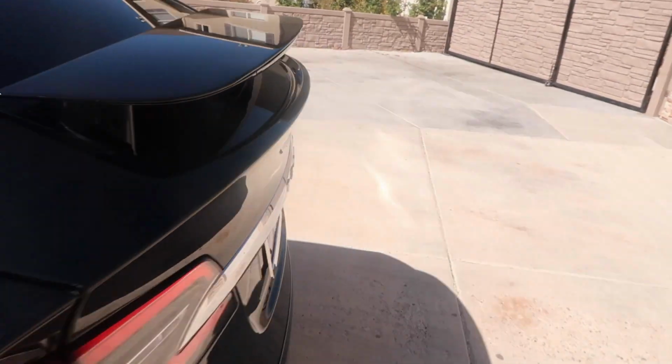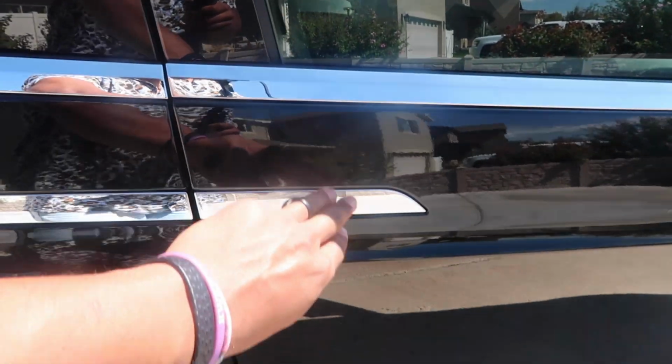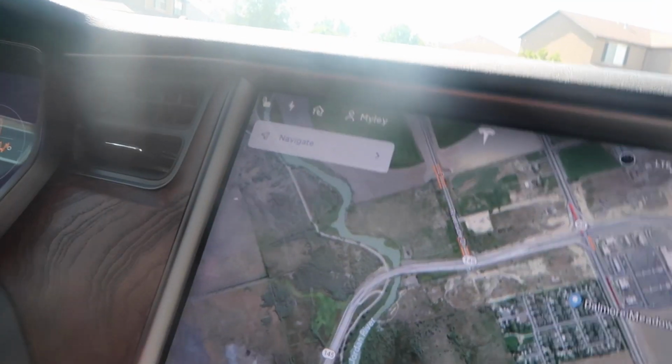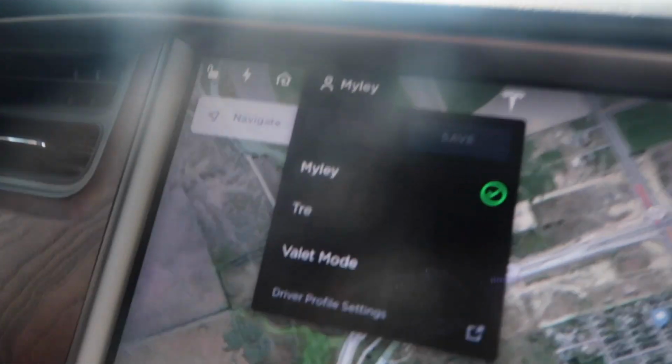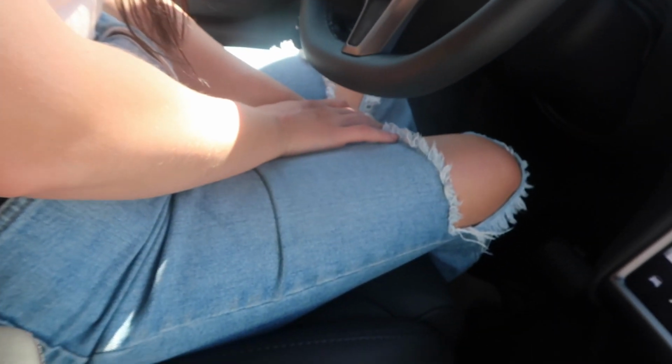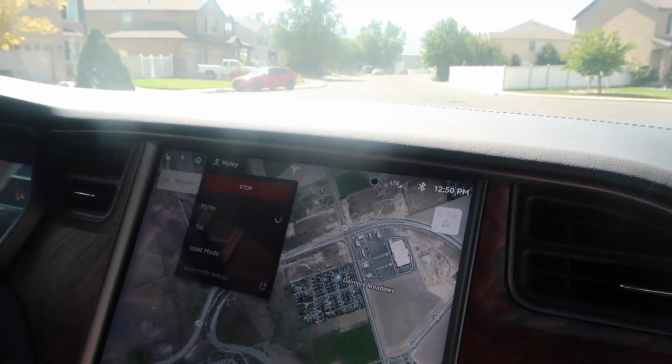If I get in, close the door. You press this, opens on up for you. Get in this puppy. Up here, you see her name, Myley. That's where you can switch in between our driver profile. So as you press it, you see it says Myley or Trey. If it clicks Trey, the seats move to where I would like to sit when I drive. But since it's not me, let's go back to Myley. Now we go back to Myley and it goes to how she likes to sit.